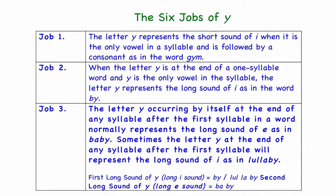As I mentioned, we have 6 jobs for the letter Y, and let's go over those 6 jobs. Job 1. The letter Y represents the short I sound when it is the only vowel in a syllable and is followed by a consonant, as in the word gym. Job 2. When the letter Y is at the end of a one-syllable word and Y is the only vowel in the syllable, the letter Y represents long sound of I, as in the word by.